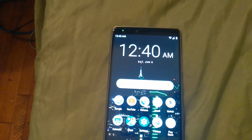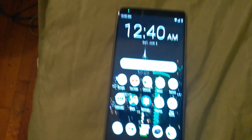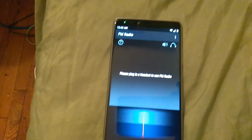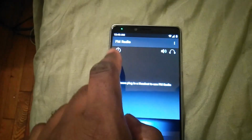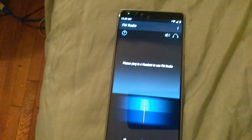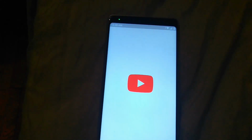We have Google Maps, we've got photos, and I save all the photos in my Google Photos. There's no gallery here, it's way different. And we have FM radio, the same thing, but you have to plug it in. But also, if you don't want to listen through your earphones, just press the headphone setting, and you can hear it loud as well. Okay, let me go back to YouTube.